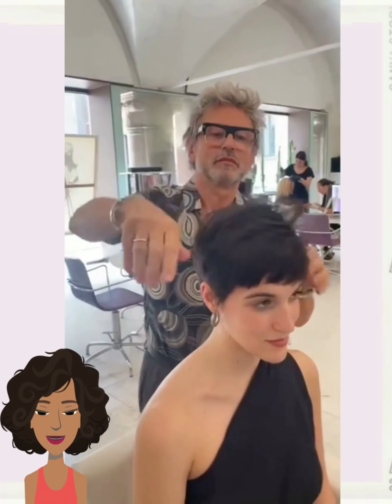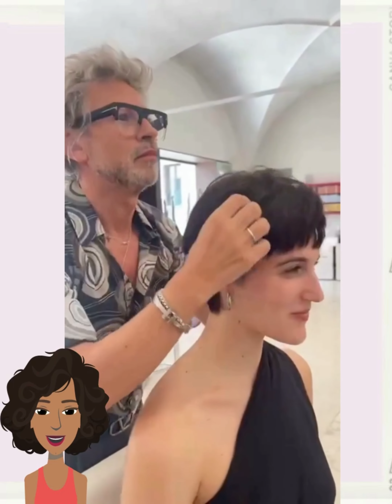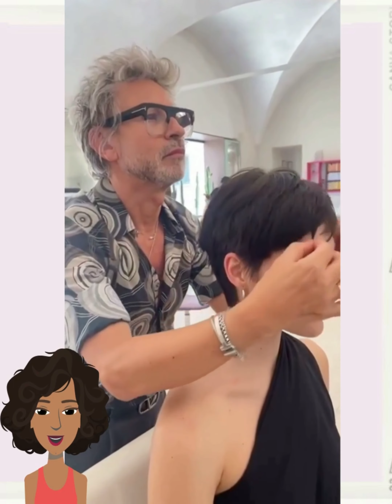Oh, wow, what a gorgeous classic Pixie Style. She does have some beautiful bangs going there. Wow, this is absolutely stunning. She looks amazing.